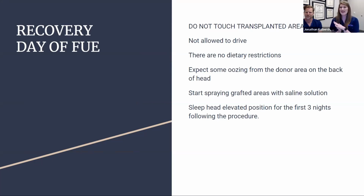And so the day of the recovery, this is super, super important for all my patients. You'll hear me say this 100 times. Do not touch this transplanted area. These follicles are really, really fragile for the first couple of days. So we just really do not touch, do not touch, do not touch. Of course, I hit on this earlier. You've taken some medication, so no driving a car. That's why we have our driver.